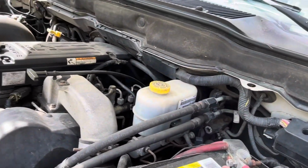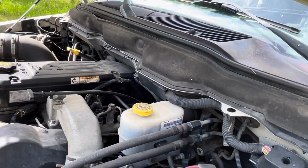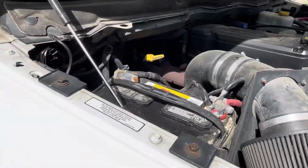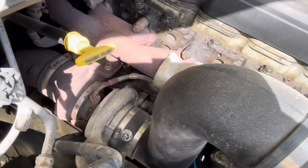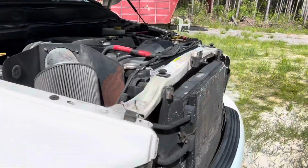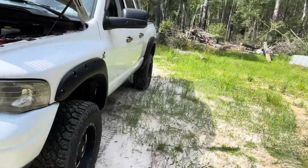What else do we have here? Things look great under the hood. There was no work done under here last year. Turbo. That's another thing that is still OEM. And I actually like that turbo. It's a little turbo compared to the one on my 6.7, but I like the way it sounds, and 400 some K on it, never needed replaced.